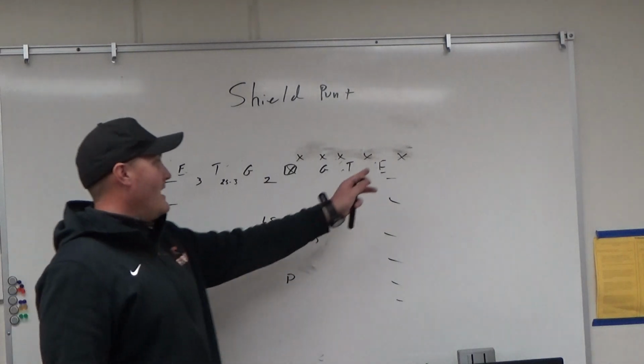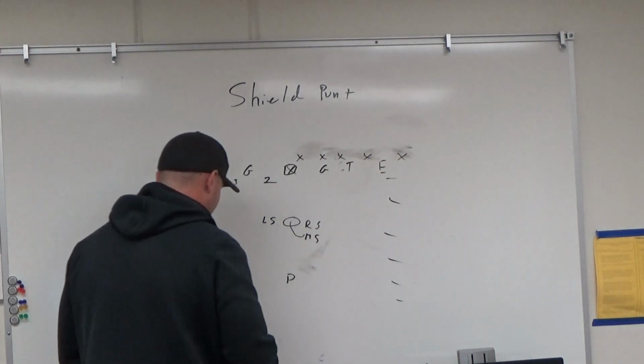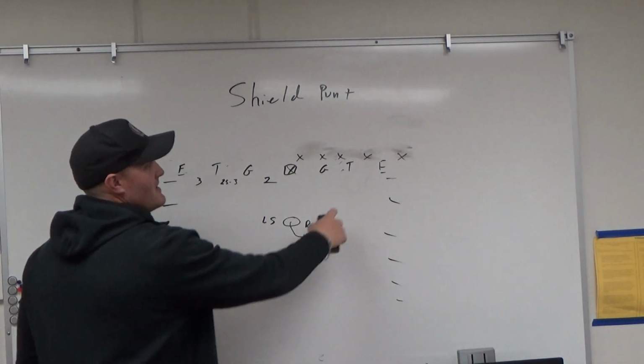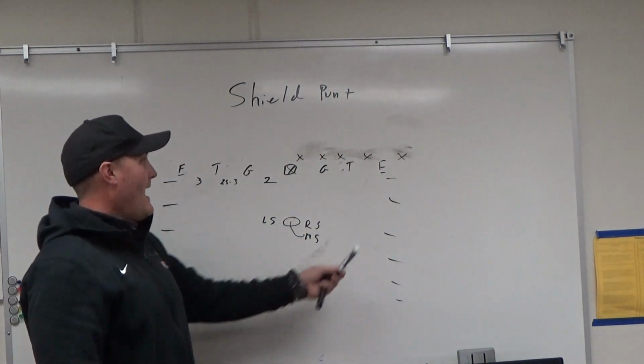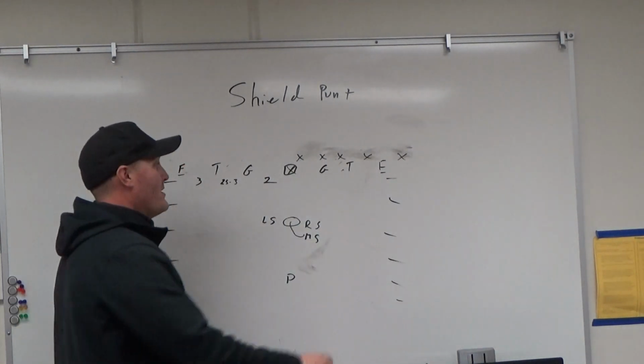We're going to say, screw this guy, he doesn't count. There's no way he's going to make it. And we're going to start with the second defender from the outside in. Because in concept, when we do our blocking schemes, this guy should not ever make the block. We have not had a block from these outside guys since I started running shield. And these guys will become the option player when we run option.